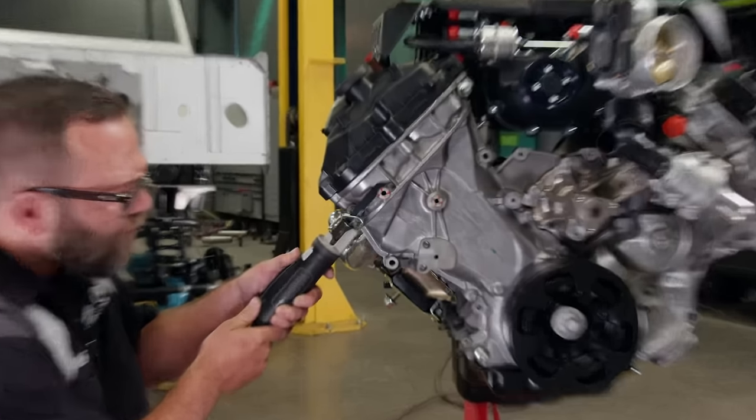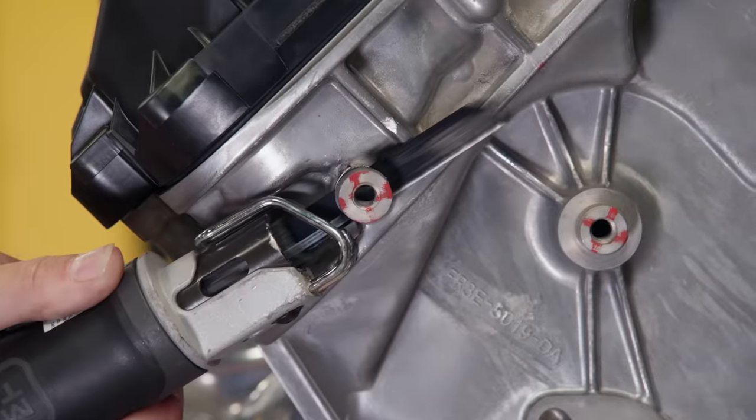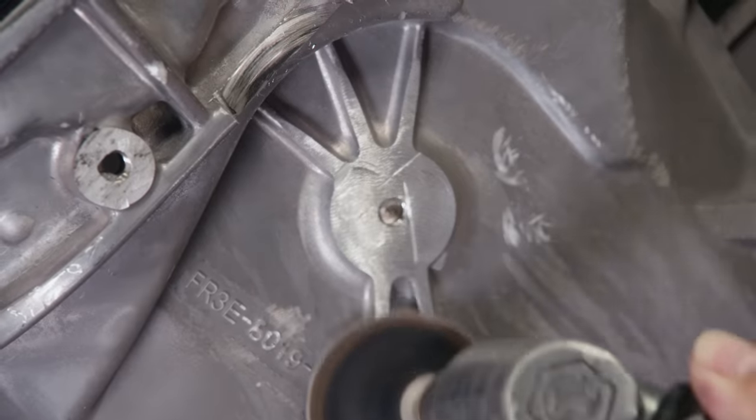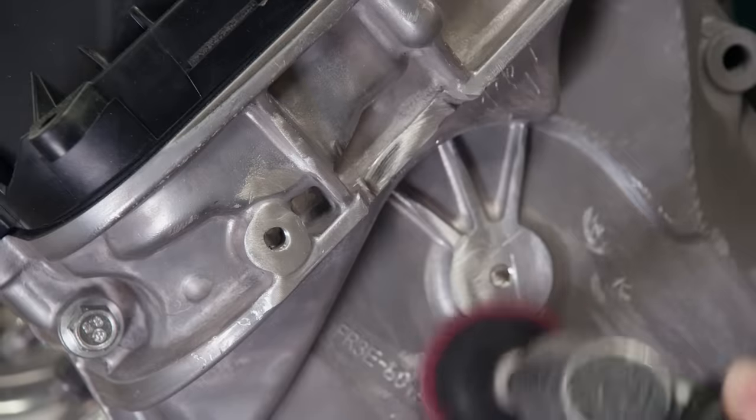To make room for all these accessories, we have to remove some of the bosses on the timing cover. The key here is to take it slow because you don't want to cut through that timing cover.